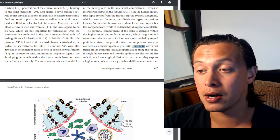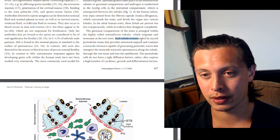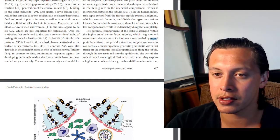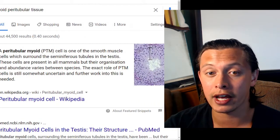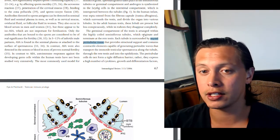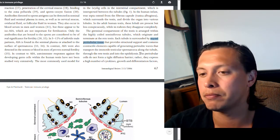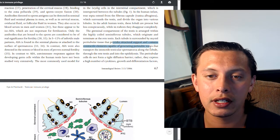So, think peristalsis. It's what your esophagus does when you swallow food. So the tubule is surrounded by myoid peritubular tissue. I believe this is some form of muscle tissue. Let me look this up just to make sure. Yes, it is smooth muscle cells that are surrounding these seminiferous tubules. And so these are squeezing the tubules in order to move the spermatozoa before they have their tails made. They're moving them towards the prostate, or they're just moving them in general. And they also provide structural support.